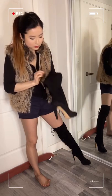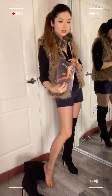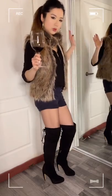Yeah, it smells like sweet. Is it working? Givenchy. Made in Italy. Very shimmery. Let's do a twirl.